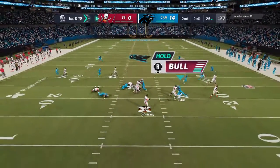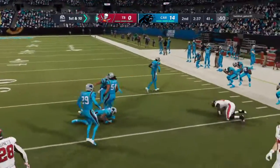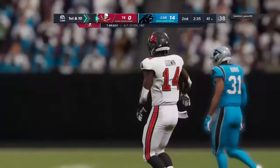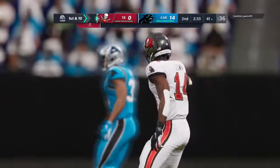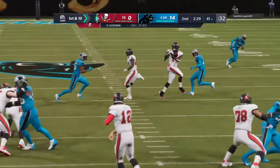He'll throw from the gun. A quick pass here to Godwin. And they get him down, but not before he takes it across the 40-yard line. That play going for 16 yards to start the drive. First down, Buccaneers.